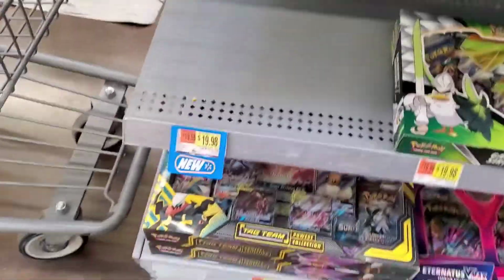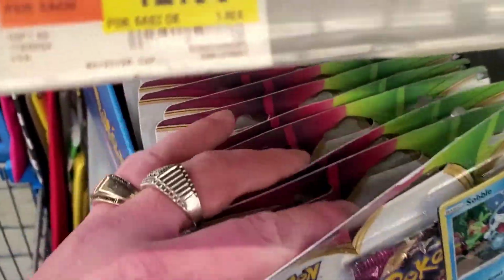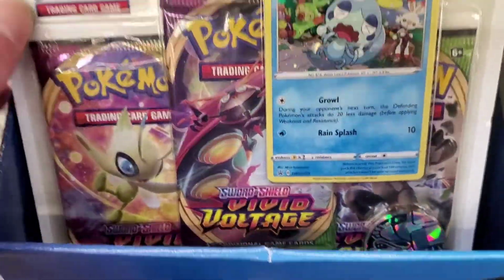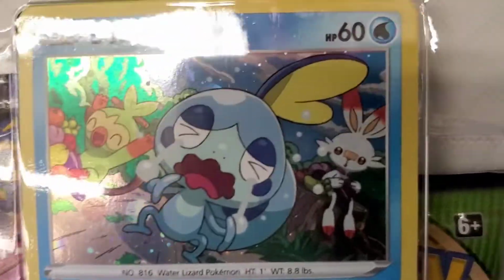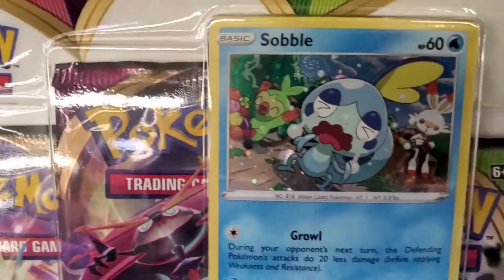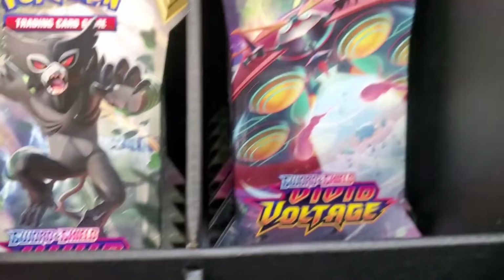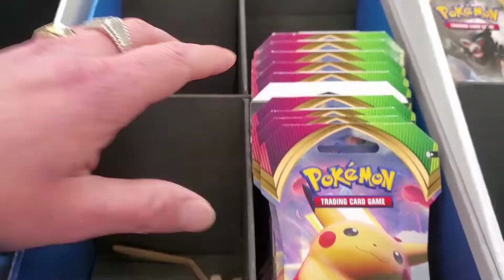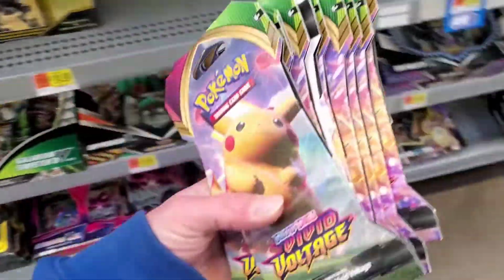And what we are here for, folks, was Vivid Voltage, the one day before release. So we have a bunch of these 3-pack blisters with that cool, aw, poor Sobble, it's okay, buddy, don't cry. That's a cool promo, actually kind of sad promo. I'm sorry, Sobble. And, bam, here we go. We got some booster packs. We got a lot of the booster blisters. Look at that, look at that. And, let's see. Let's just go ahead and go with these right here, folks.